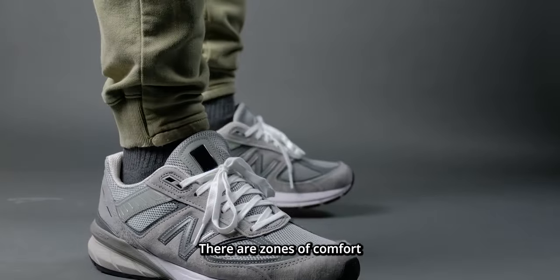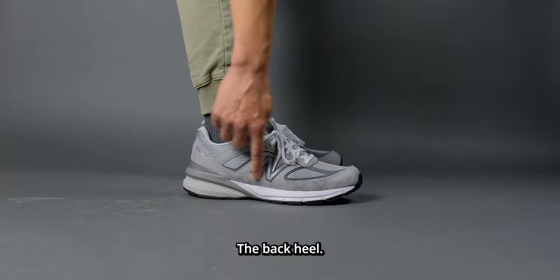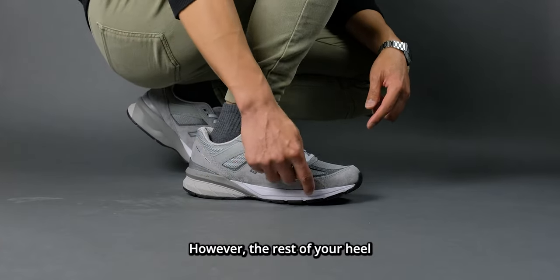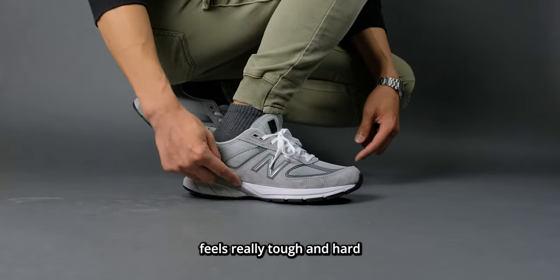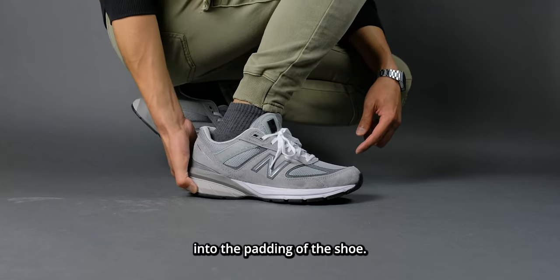There are zones of comfort in the front half of the shoe, and it has a lot more cushioning than the back heel. The back heel, only the small portion of the center of your heel feels soft. However, the rest of your heel feels really tough and hard due to the end cap technology that's implemented into the padding of the shoe.